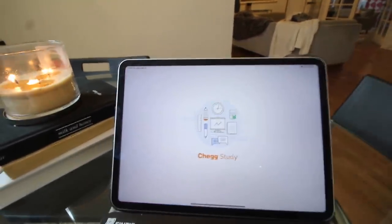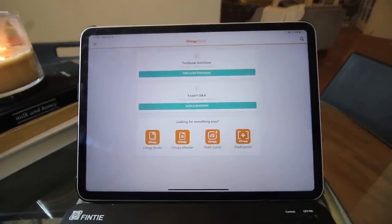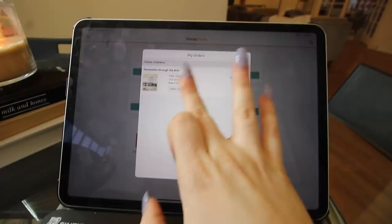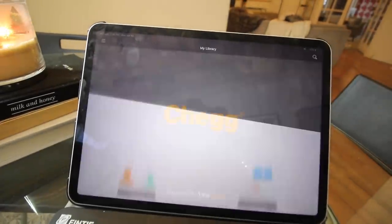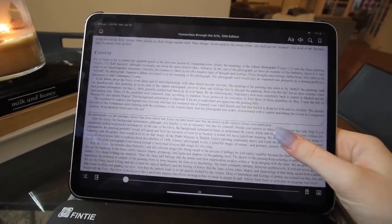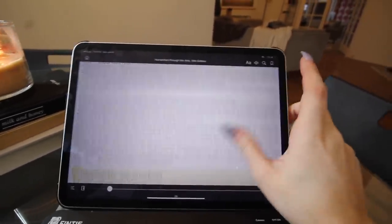But anyways, I have my textbooks digitally, which is awesome because it saves my life. One, it's cheaper. What? I don't want to sign in again. So now that I'm signed in again, this is my textbook. You rent them, you don't have to carry them. They're so much easier. So I'm in a humanities class. Actually, pray for me, it actually sucks. But it's super helpful and it's really nice because if you're looking for something, you can just search it right there. It makes things so much easier.